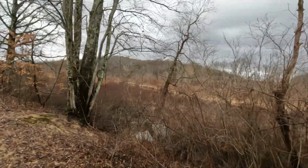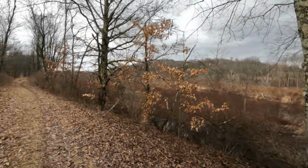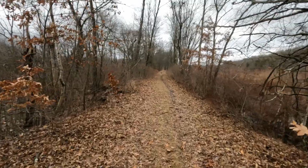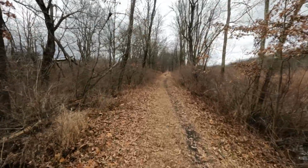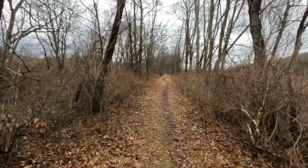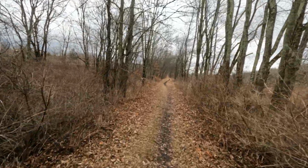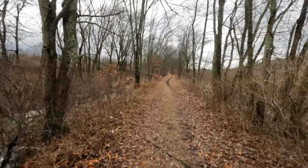There's the river. So now it looks deeper. I wonder if it's flooded out from beaver dams. There's a lot of beaver around in this area. As you can hear, I'm hiking away from the highway a little bit now. It's quieting down.